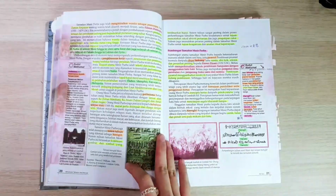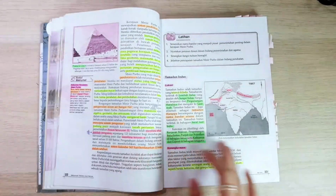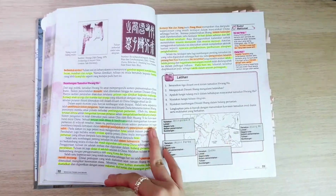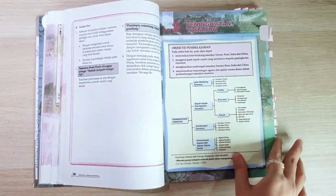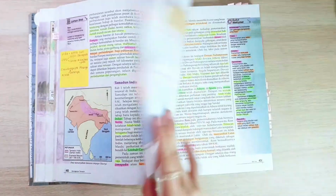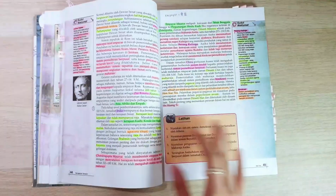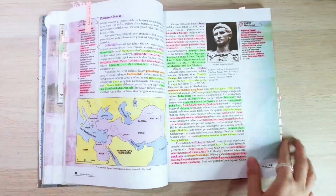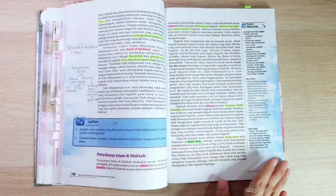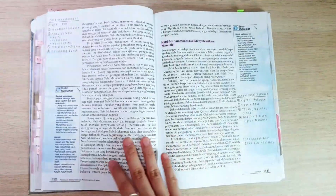For me, I also followed the saying that textbook is your Bible when I was in Form 4. What I did that time was read through my textbook and highlight the key points with color coding. The color coding that I used that time was pink for important words, orange for definition, yellow for important info, green for examples or places, and red for names.